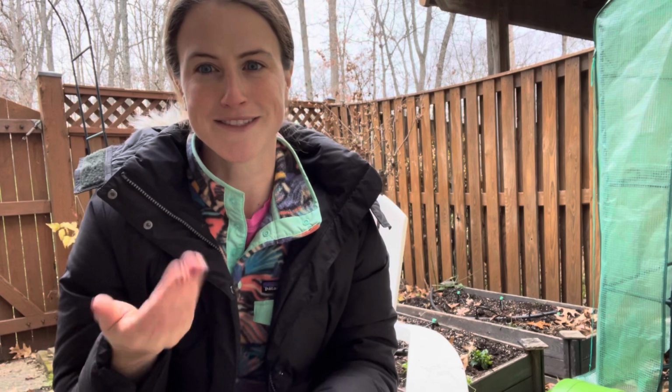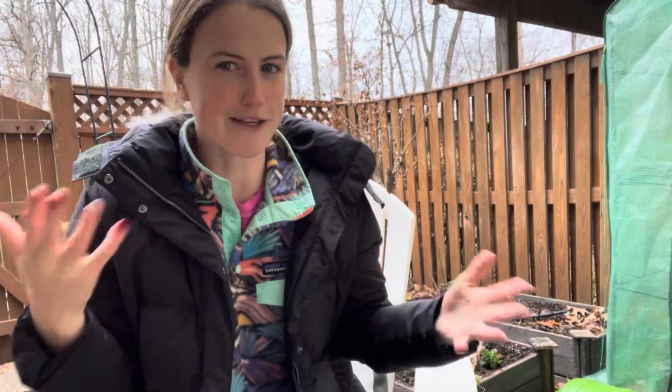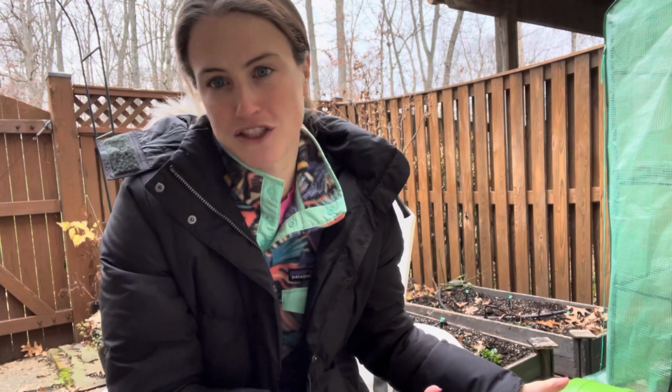Another plant that has to be mentioned, because it was one of the most dominant and beautiful flowers in the garden this year, was a black and blue salvia that got absolutely massive. I grew it in a container and it got huge. It kind of took over the container, so it was a little bit of a thug in that sense, but it was so loved by the hummingbirds that I have to give it a highlight, and it just did so well.